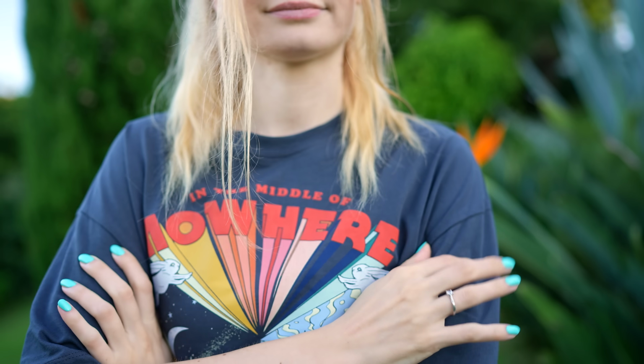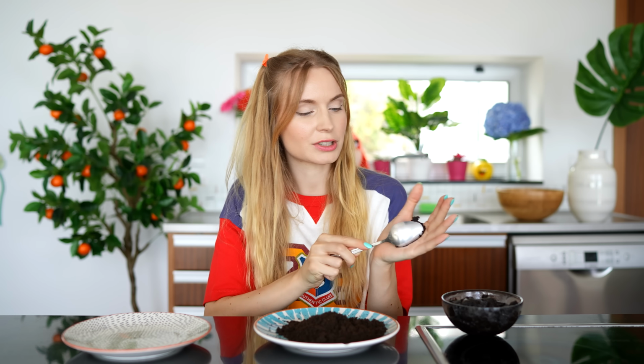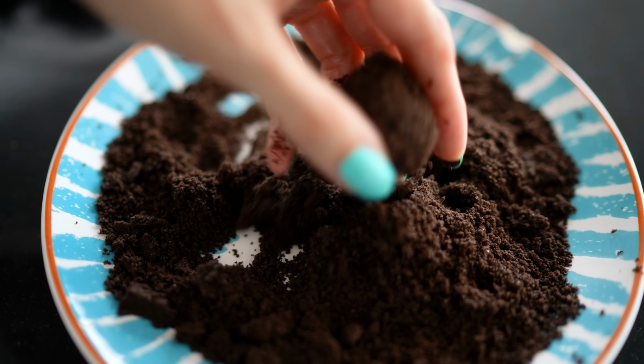The Oreo cream cheese mixture was chilling in the fridge for about 1 hour, so now it's time to make Oreo truffles. Let's do it. I'm gonna take a little bit of that mixture in my hand, roll to make a little ball, and place on the Oreo crumbles. Roll it here as well and onto the plate. Looking pretty good so far. Oreo truffle number 2.